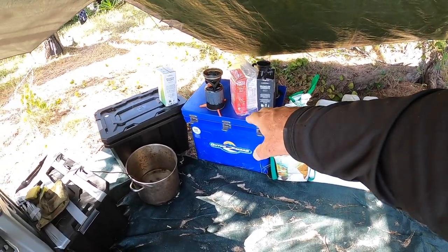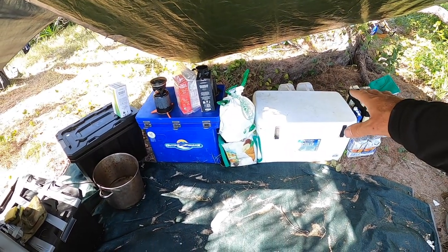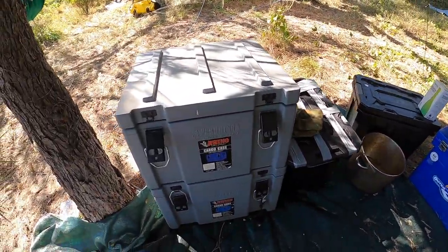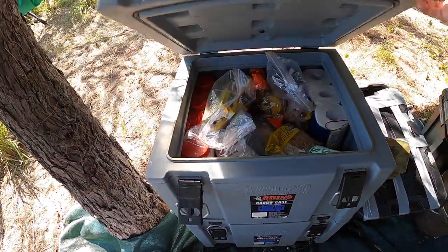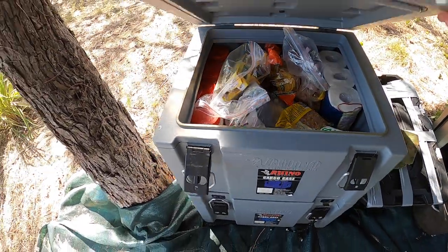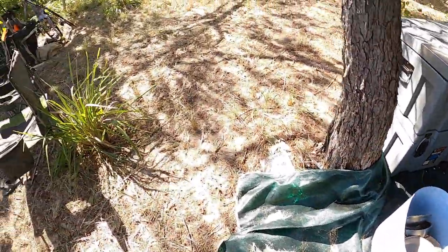60 litre esky, another 60 litre esky. This one's got no ice left in it. This one's still got a bit of ice. It's doing pretty well considering it's been close to 10 days, or has been 10 days. A couple of boxes here. It's got all of our flour, toilet paper, bits and pieces. That's our washing up bin. Save that one for later, eh?